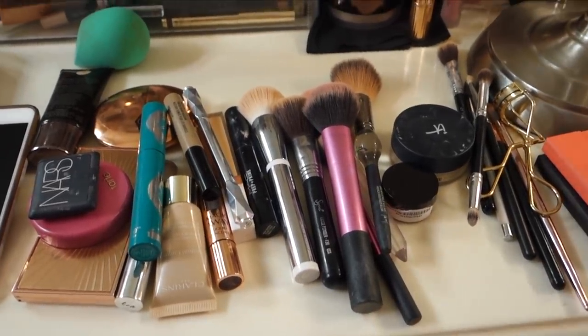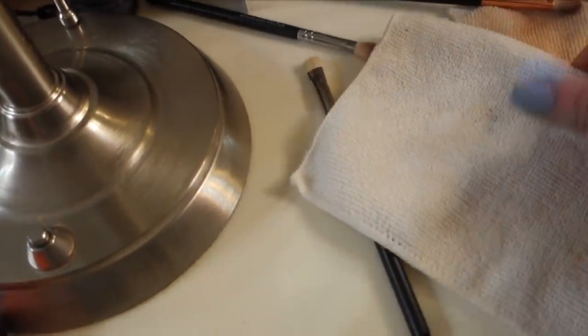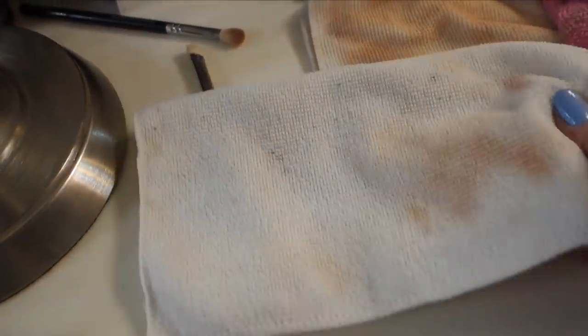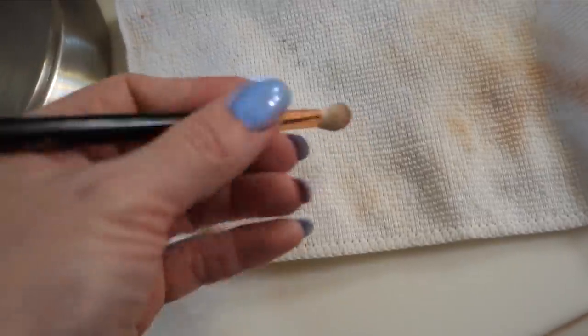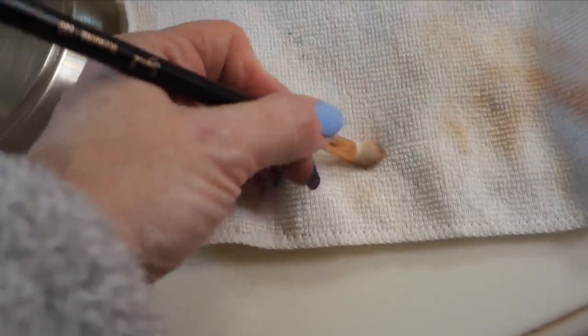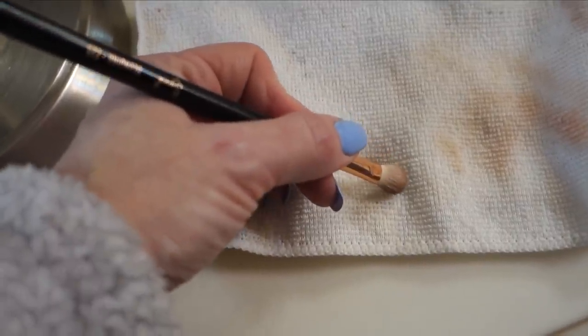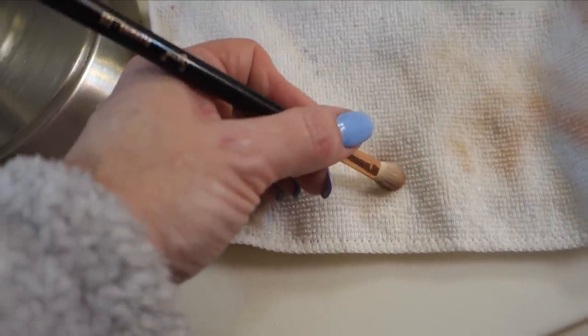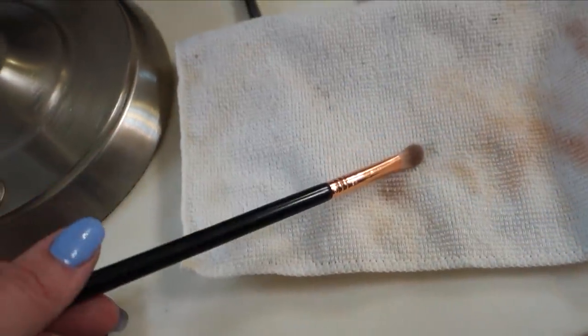And a quick little tip I wanted to share with you. I had gone to the dollar store and bought these, I don't know, four for a dollar, little cheap microfiber cloths. And if you have dirty brushes, like I always do, you just take your brush, and this is gonna be hard to do one-handed, so just take my word for it, and you rub it vigorously. I can't do it one-handed. Rub your dirty, dry brush vigorously on a dry microfiber cloth. It's not gonna get it 100% clean, but I would say 90% clean.